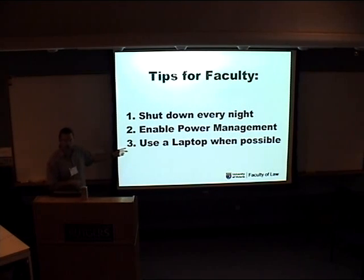Which may have possible ramifications for purchasing computers next time around when they're out to get a new computer, because maybe they'll make the choice at that point to get a laptop and potentially a second monitor rather than a full desktop computer. So we'll see how that pans out in the future, but at least they've got the information and can make the decision for themselves. We don't want to make them less productive, of course, but they have the information they need to make a good decision.